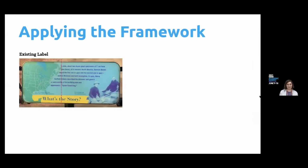So I wanted to go through this process of redesigning one of the label rails to show both what this evaluation entailed and also how the framework can be applied. So with this label rail, I focused particularly on the map on the left-hand side that showed that the T-Rex on display had been found in Montana. So looking at this label, I tried to identify what barriers a visitor might face in interacting with this map. And I came up with two. The first was relevance and relatability. How would the fact that the T-Rex was found in Montana matter to a visitor in Philadelphia?